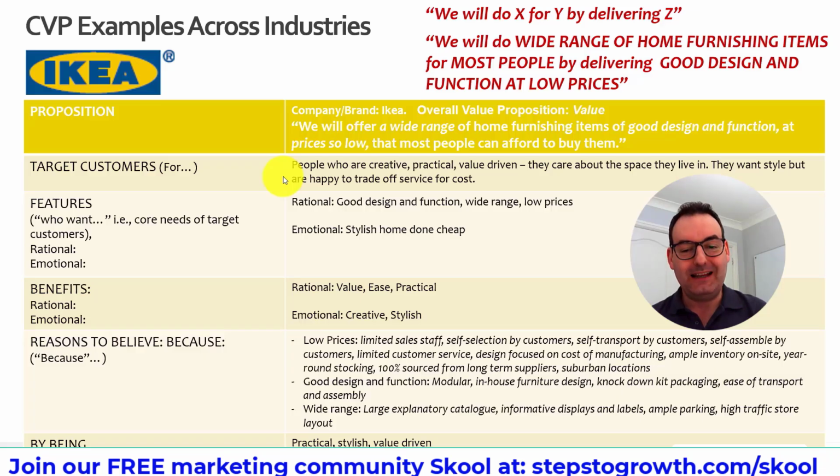Wide range: they have a large explanatory catalogue. If you've ever seen the IKEA catalogue, it was huge. It's mostly online now. But when you're in store as well, they have lots of informative displays and labels, ample parking, high traffic store layout. You kind of land up in this maze. You have to follow it all the way around through all the sections of a house. So those are the many reasons to believe how they can have low prices and at the same time, good design and function and a wide range, by being, personality-wise, practical, stylish and value-driven.